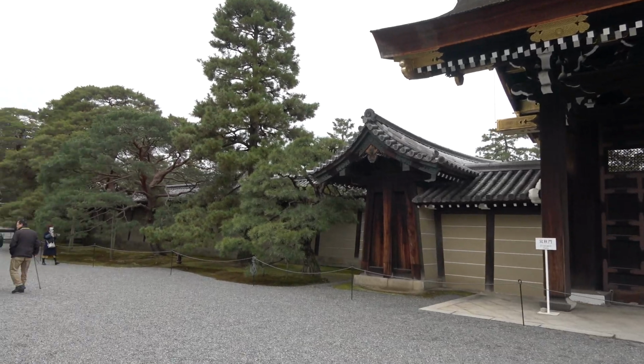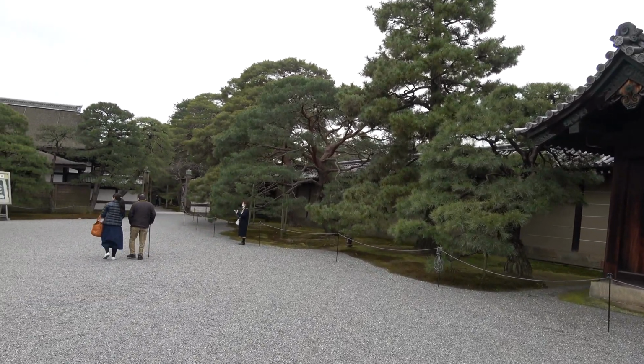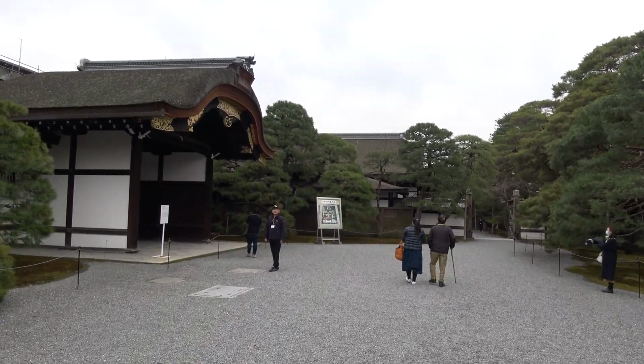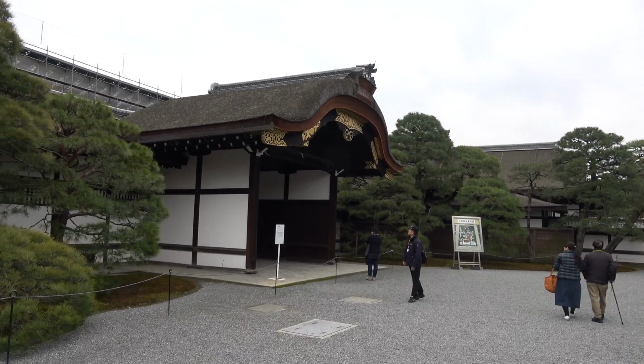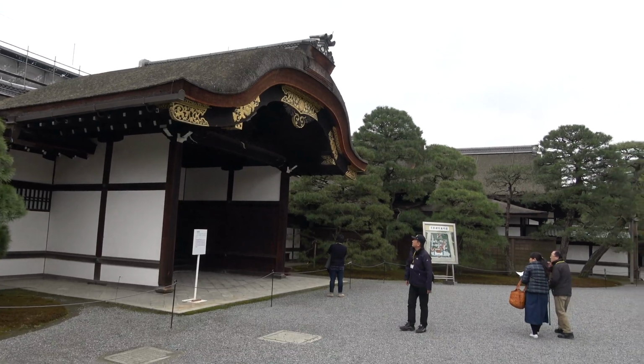The Kyoto Imperial Palace. We're talking about 1,000 years of Japanese rule here. Open to the public now. That's how the emperor was respected by the people.